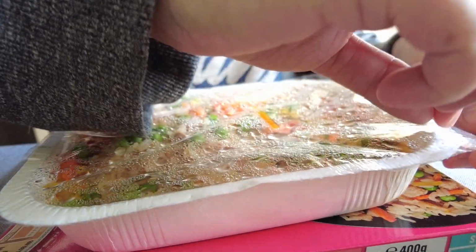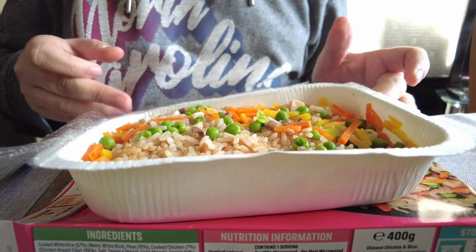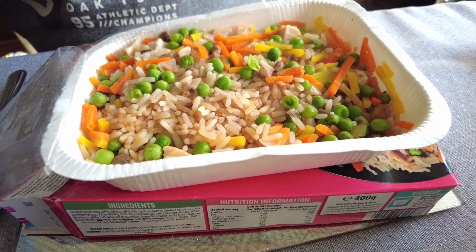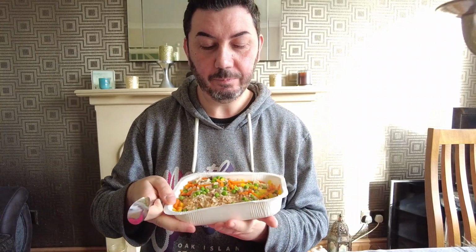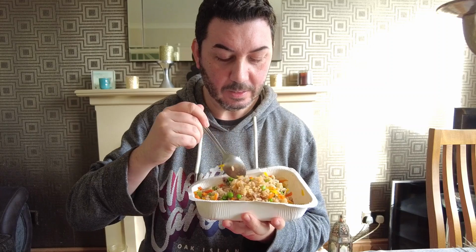Right then guys, this is what it looks like. So it smells nice. I'll show you in there a little bit better. It's very steamy. Unfortunately, I don't think I can get that in as well. So there it is. It's lovely and hot. No, I'm not going to add anything extra to it because we want it as nature intended, don't we? So we'll just see what it tastes like. It smells nice. Let's see if it tastes good.